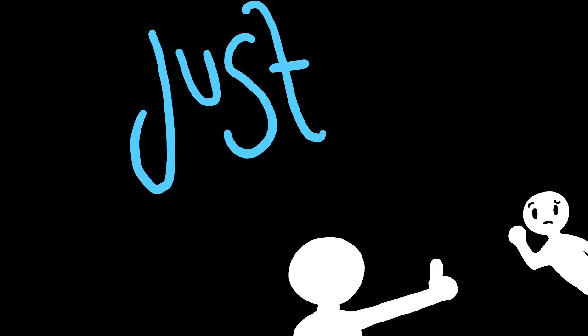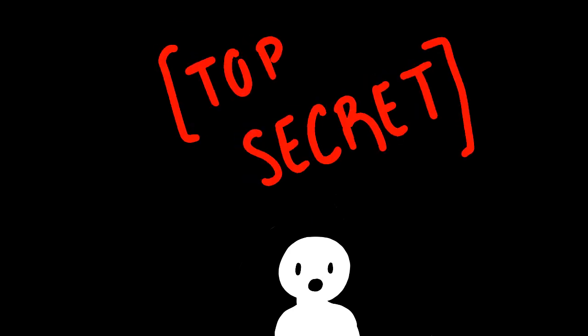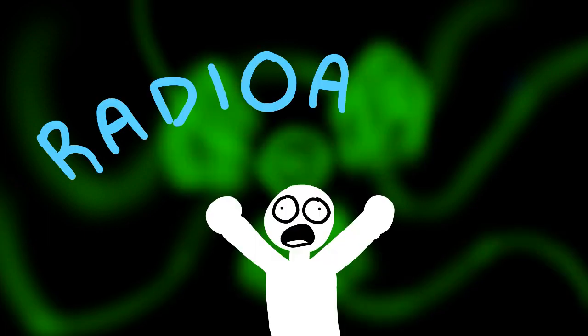Shh, just wait. Now, imagine that same metal having the capability to be the colors of the rainbow when dissolved in solution, an element that had to be kept a secret for years, and all of its isotopes being radioactive. Could this metal really exist? Yes, it is plutonium!